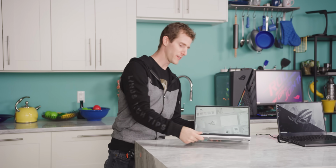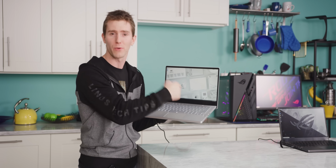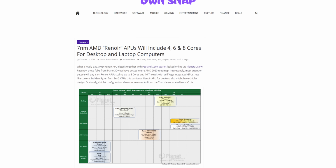The quickest and easiest way to tell that AMD is really leading the charge in the CPU space is that they're suddenly going all Intel tactics on us by not allowing ASUS to tell us anything other than that this is a 4000 series Ryzen processor. Fortunately, we have basic investigative skills like Googling Ryzen 4000 leak and reading.